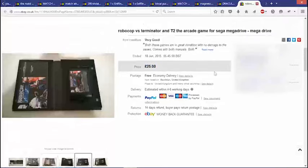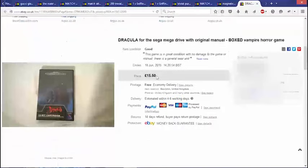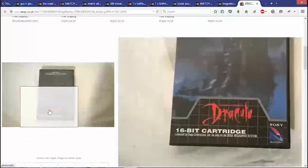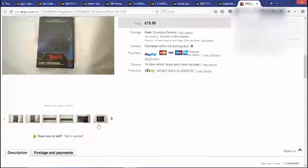Again, another Dracula game. This went on a best offer for £14. It's literally Dracula. Now, this one here is not worth a great deal. I've seen some of them go for £18 roughly, but that's top end. And again, it's got the manual and everything else.